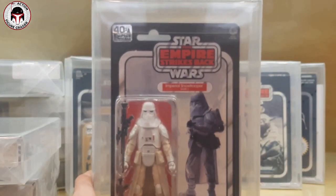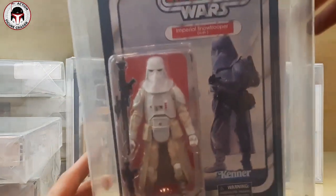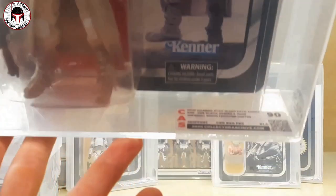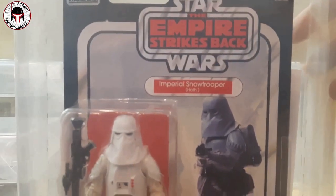I know these came from Bounty Hunters Guild, so thank you, Bounty Hunters Guild, for these. I finally got them graded. This is the Imperial Snowtrooper. He came back with a 90, and that's an awesome looking card back and figure there.